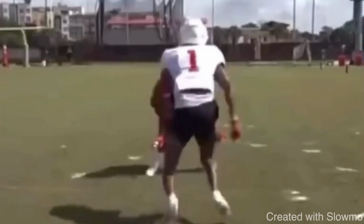Okay, so now the second example I want to go over here is a slant route versus a DB who's in catch technique, if you will. So what is catch technique? You've got to be careful with this release too, because you don't want to take too long with this because this will waste a lot of time with your quarterback. However, a DB who's in catch technique is maybe a yard or two off, and he is hoping that the wide receiver just tries to run around him so he can get hands.